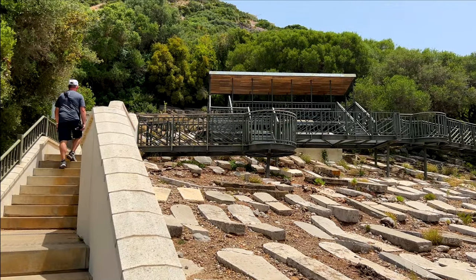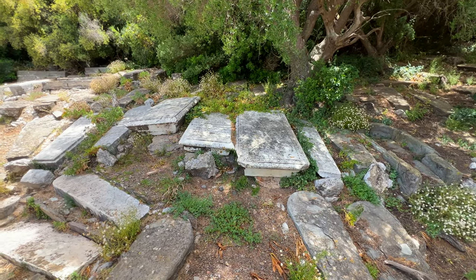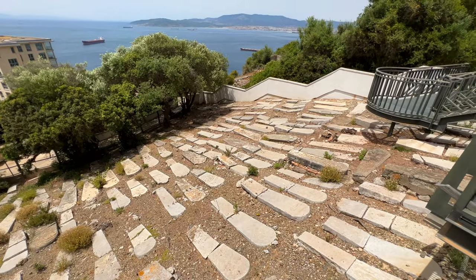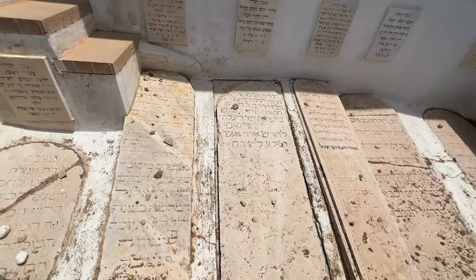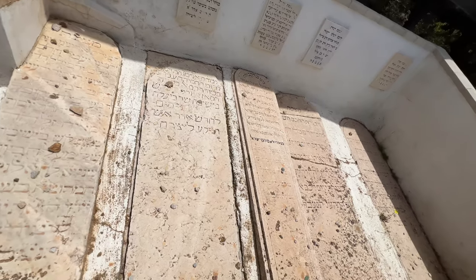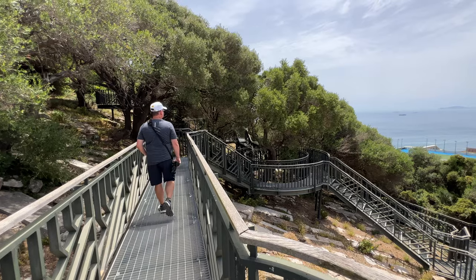Located on the opposite side of the rock is the Jews Gate Cemetery. The cemetery was used from 1746 to 1848 to bury the Jewish residents of Gibraltar, including its chief rabbis. It's an out-of-the-way place, and when we visited, there was nobody else in sight.